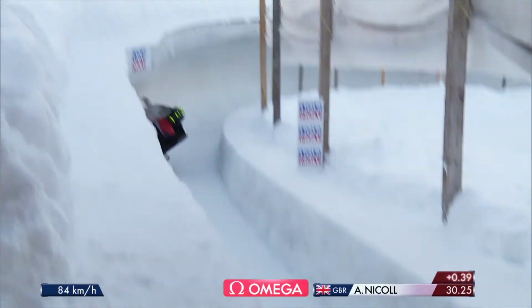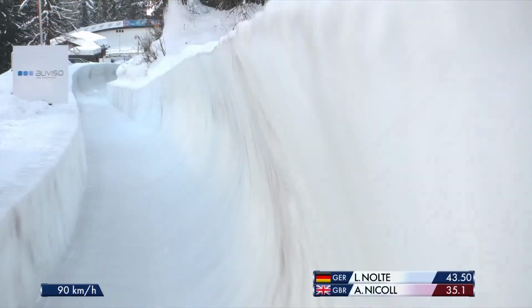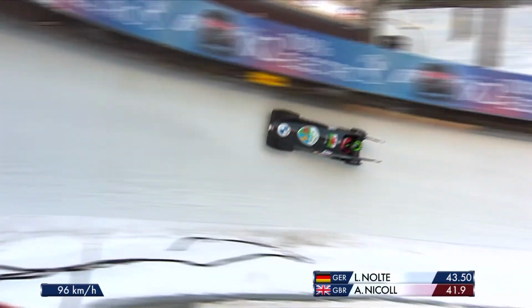She'll be looking for a top 10 result. Didn't compete here in the World Championships last year. She was learning to drive and hadn't got qualified by that stage. Now, we're going to qualify her 2-seat sled as well.